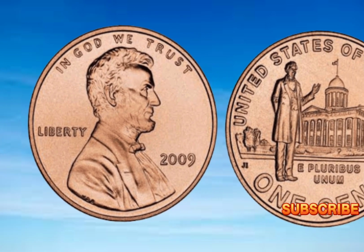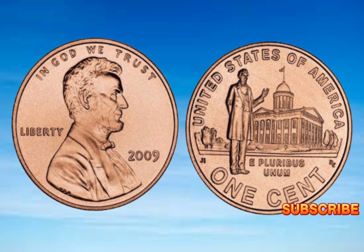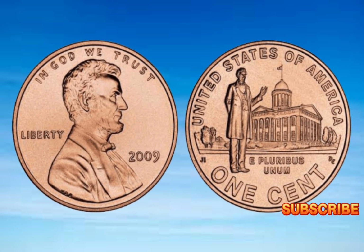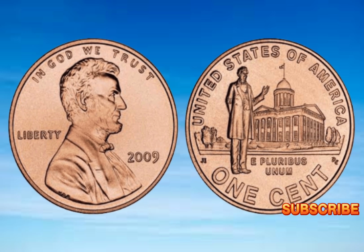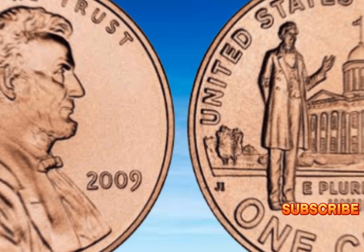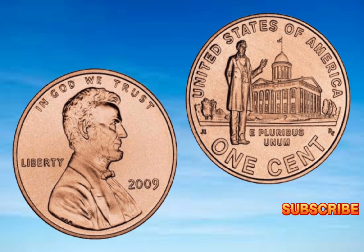Professional life in Illinois, 1830 to 1861. The third reverse design features Lincoln as a young man standing in front of the Illinois state capitol, representing his time as a lawyer and legislator. It pays tribute to Lincoln's political rise in Illinois, which ultimately led to his election as the 16th President of the United States.